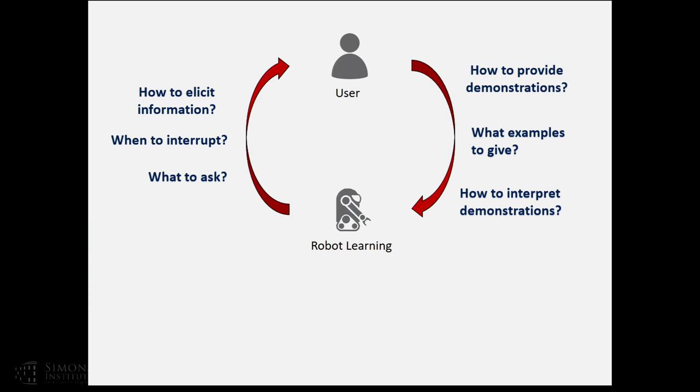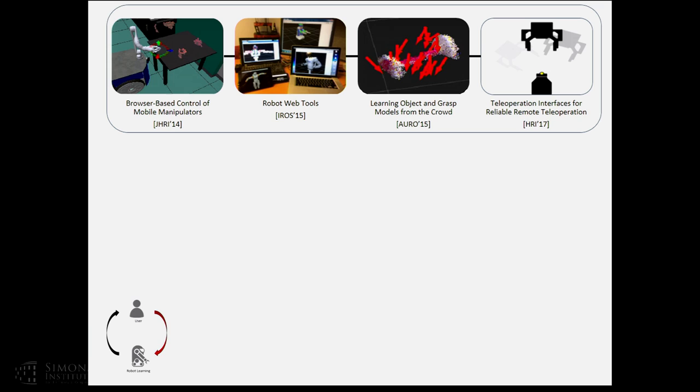These are really interesting questions that exist in between. They're not really part of the learning box, and they're not really part of the user alone, because they span both worlds. So these are the questions I want to touch on today. I'll talk about three different things.